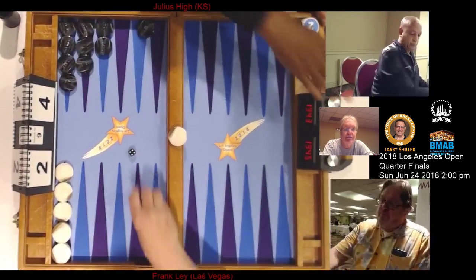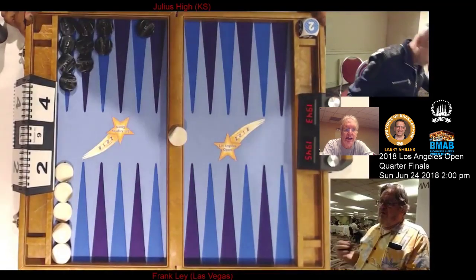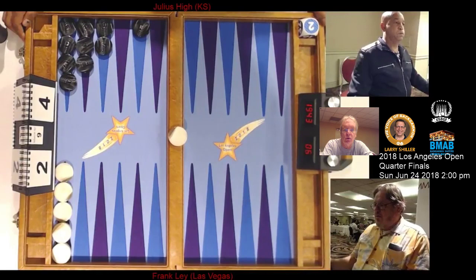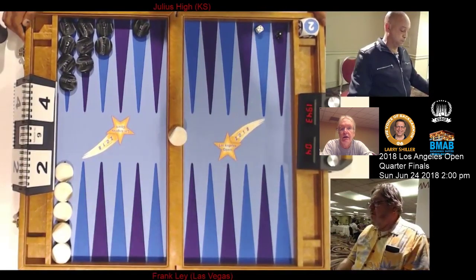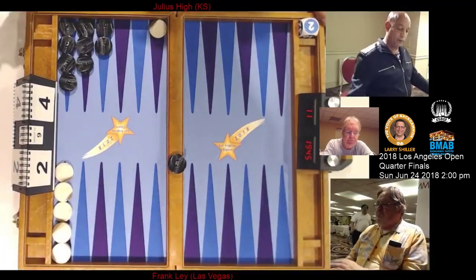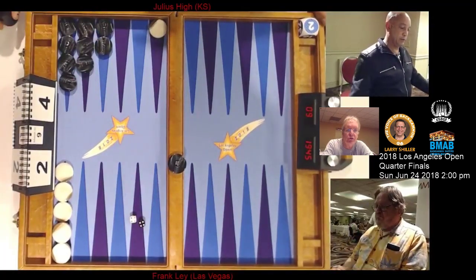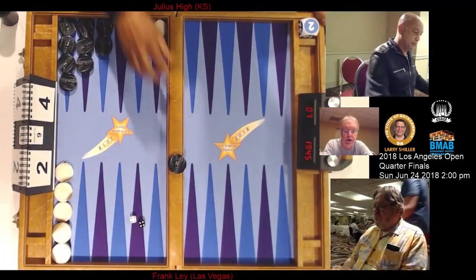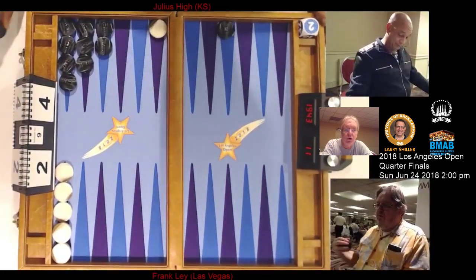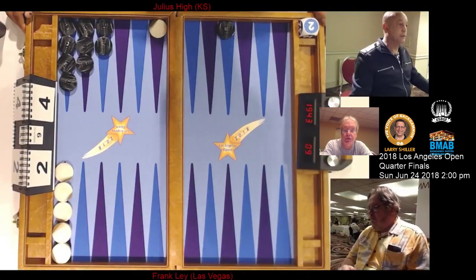Good time to hit. A 5 or 4-1. If he misses this, there's going to be trouble. 5-1. He hit him. Okay. 4, 7. We got 8 checkers left for it. He's good. Oh no. Where's it go? 1, 2, 3. He's still in range. Okay. Roll a 3 or very big. 3 is best.